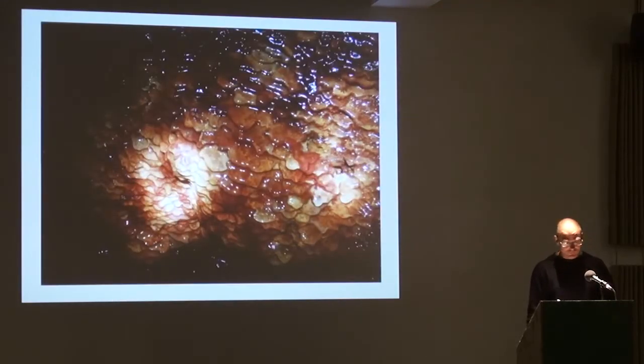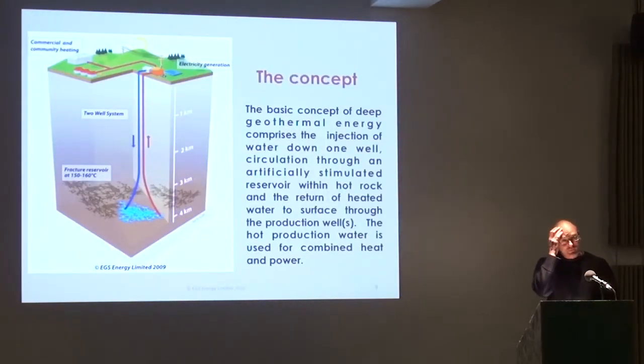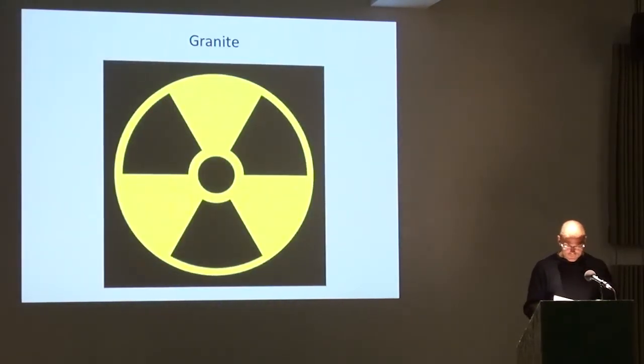I can't tell you what this is, but it looked amazing. We were very lucky to have Tony Bennett, one of the members of the Rosevale enthusiast group, or the mining society there. He is also the production manager for EGS Energy Limited, one of the geothermal companies here, who are hoping to produce a geothermal energy system at Eden Project, and Bob obviously talked a little bit about that as well. What I wanted to do really was talk about the radioactivity of the granite.